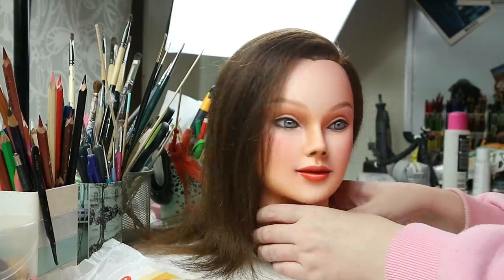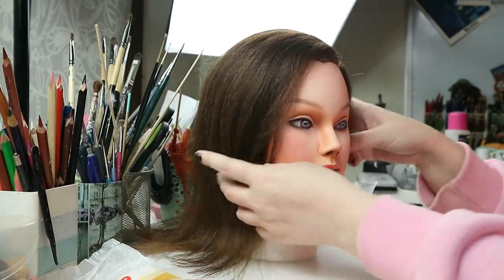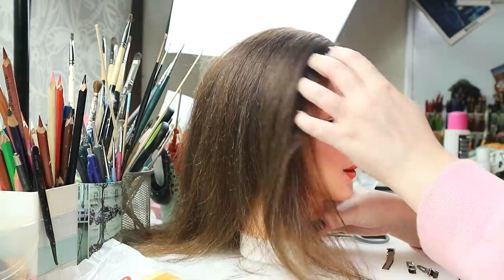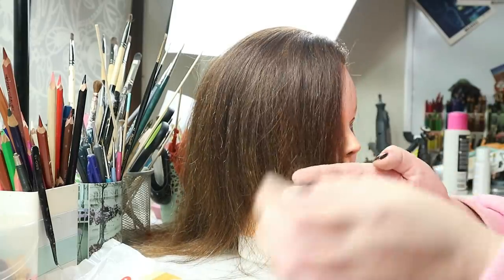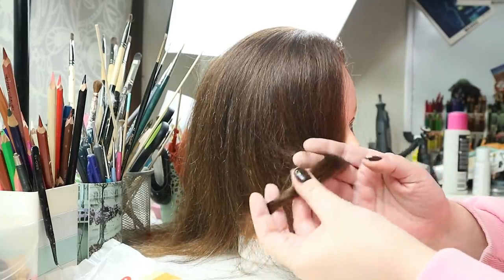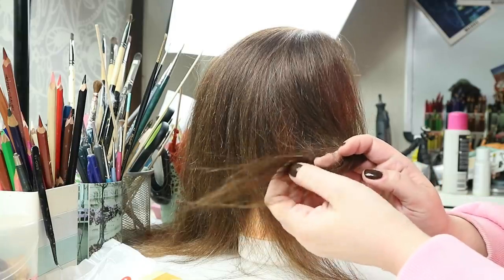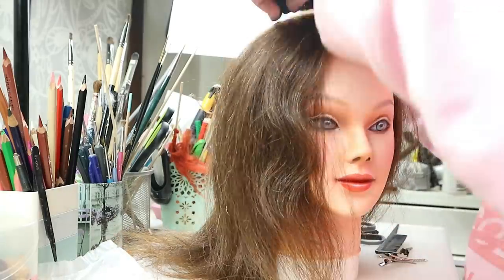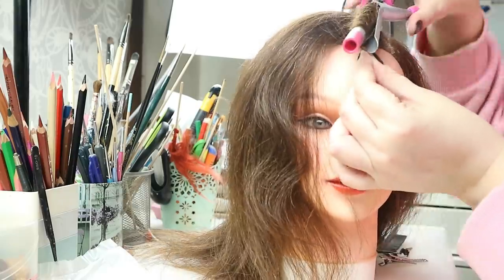So I think I'm quite done with her face for now, so it's time to style her hair. And you know, she has pretty bad hair, to be honest. It's natural hair, but there is not much of it, and it also feels so dry and dead and thin. I don't know, let's try to make something very classy out of it. Her face looks quite retro, so I will try to give her also some retro vintage looking hairdo.